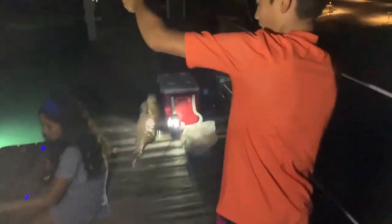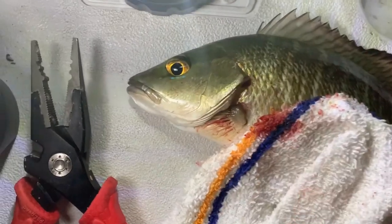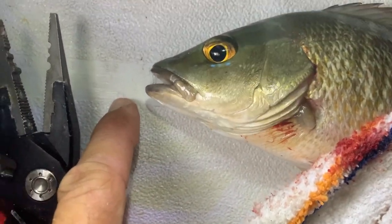All right, Lorenzo's hooked up, guys. Woo! What do we got? That looks like our first keeper for the night, guys. One down, 25 to go. Oh, yeah, he's definitely a keeper. He's probably 11 and a half. Lorenzo, that's a beautiful fish. All right, guys. No, 10 is right there. He's 9 and a half.